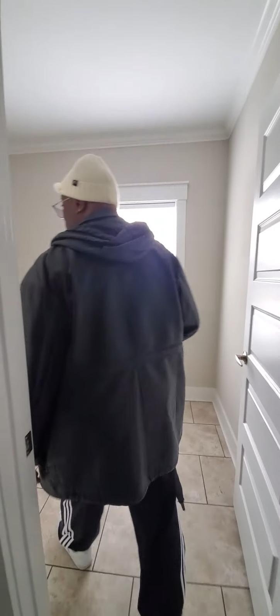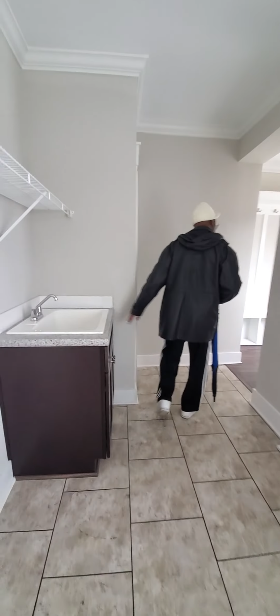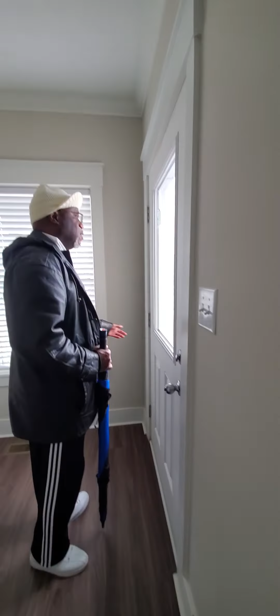Farmhouse sink. This is another bathroom. This is a laundry room. Huge laundry room with a mudroom attachment. Storage.